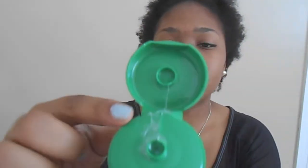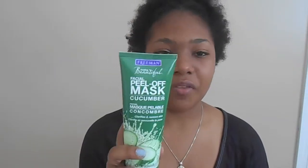And this one is just my favorite, and it's cucumber. You can see the little clear stuff because it's really gooey, and it smells like anything that's cucumber. Because it is cucumber, I mean. And it's really, really thick. You actually have to use a lot just to cover your whole face because it's so thick and it barely spreads. But yeah, this is my favorite one out of both of these. And the color of this one, I can show y'all the color. It's just this really weird blue.